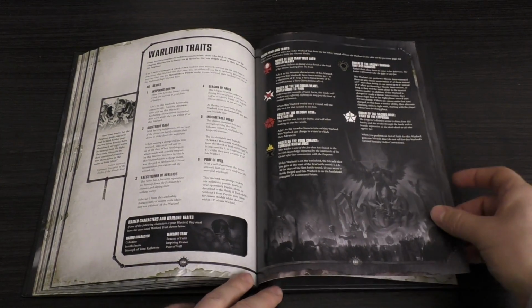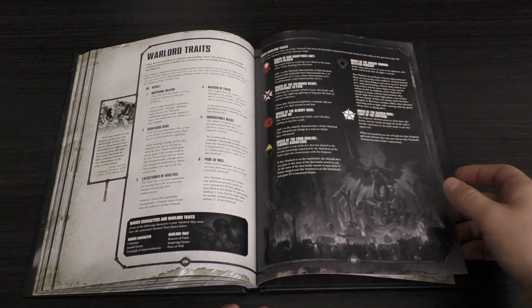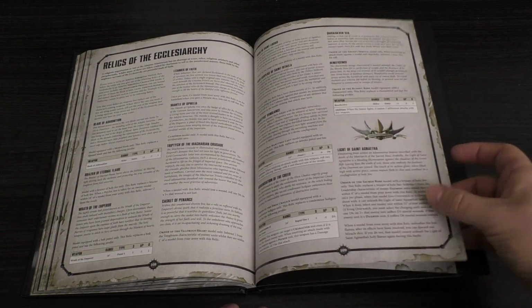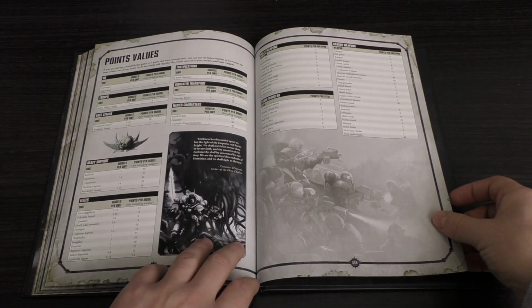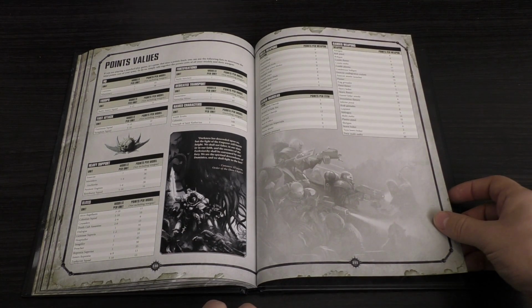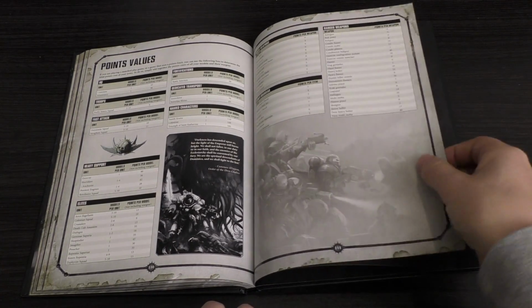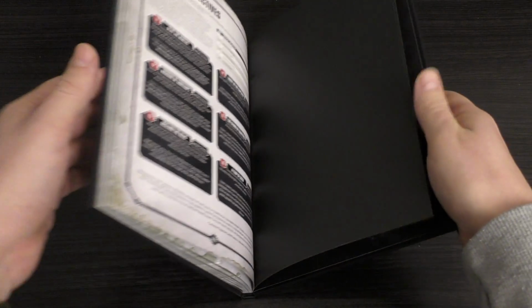Warlord traits. Your order warlord traits as well. Relics of the Ecclesiarchy. Points values. What's the most expensive model? Yeah, Triumph of St. Catherine, 185 points. So no, not the priciest army, I don't think. And then you've got tactical objectives. So there you go, 112 pages.